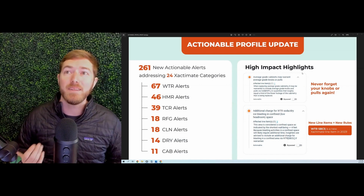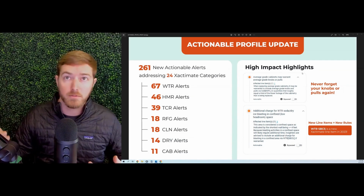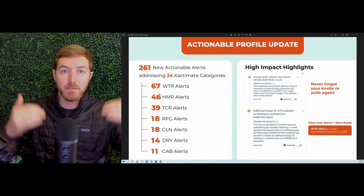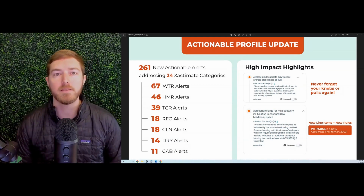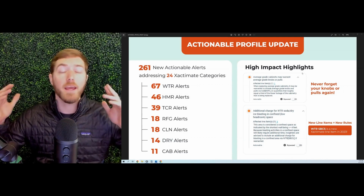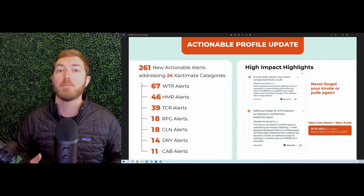The WTR SBCS is a confined space blasting line item that, as you can see in this alert here, we're referencing your sketch. So if you have a short wall room and you're doing blasting activities in that room, then yeah, it might be necessary to include line items like the WTR SBCS for confined space blasting. So yeah, guys, we will continue to pour our love and heart into this actionable profile.